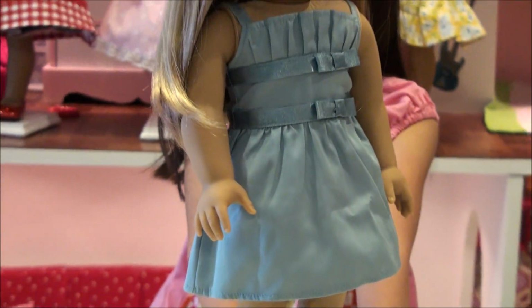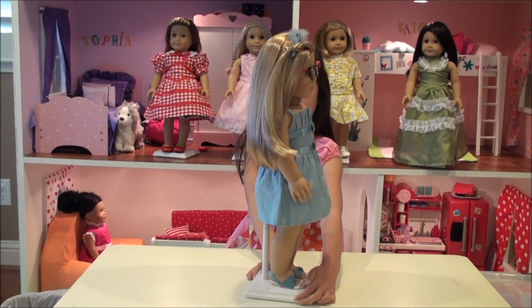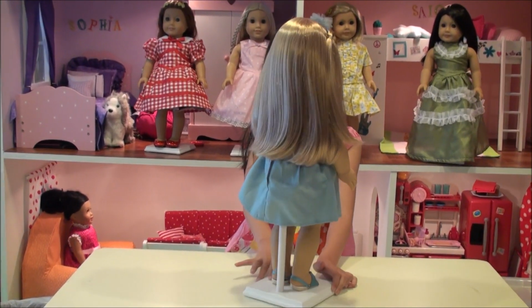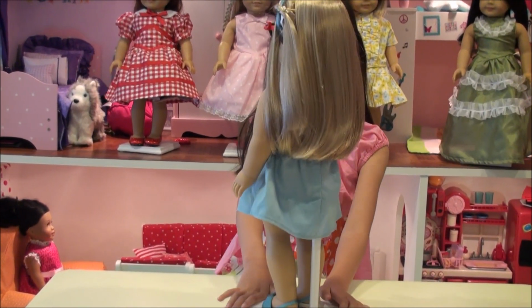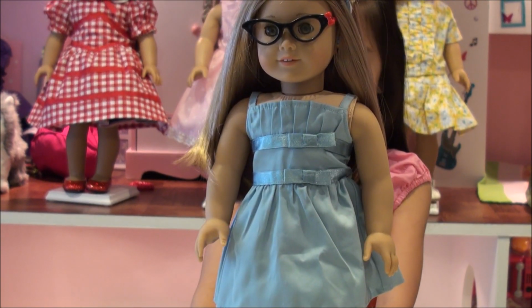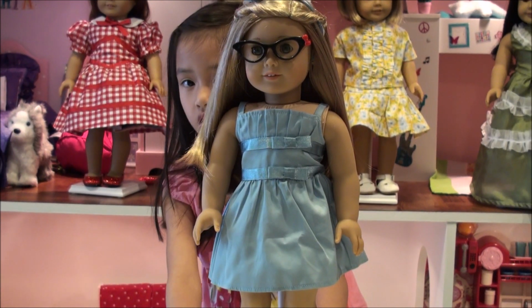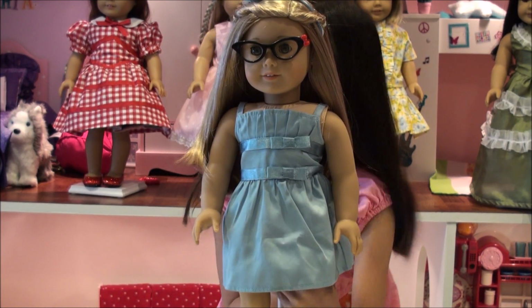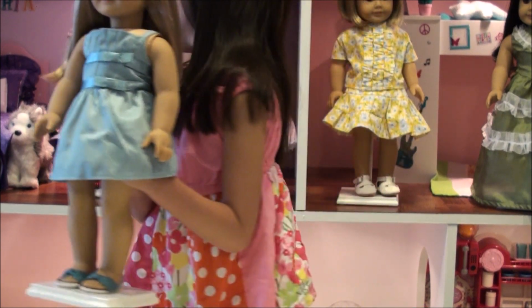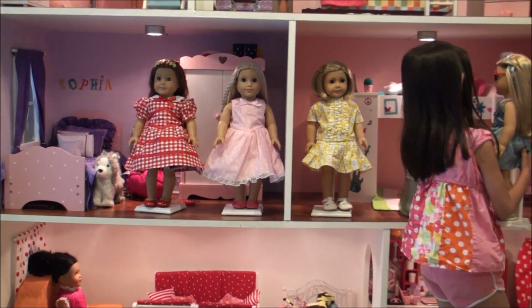And here's a round of applause. And he's wearing Hello Kitty glasses. So that's Isabelle for today.